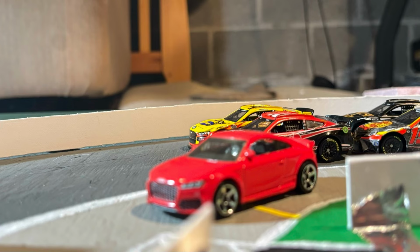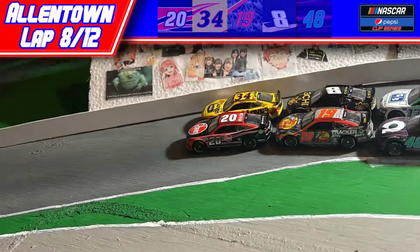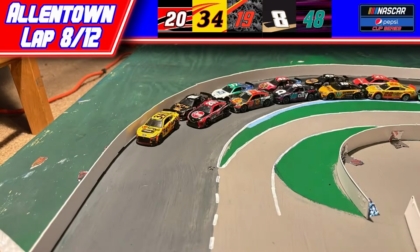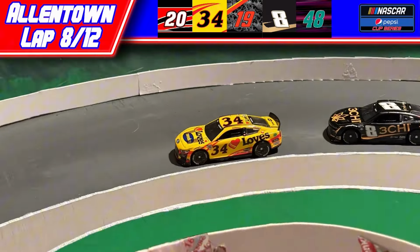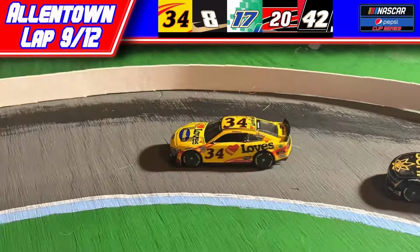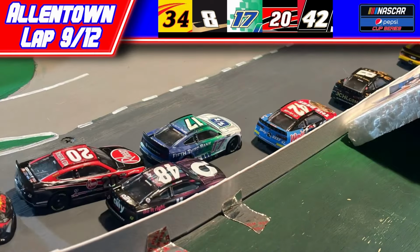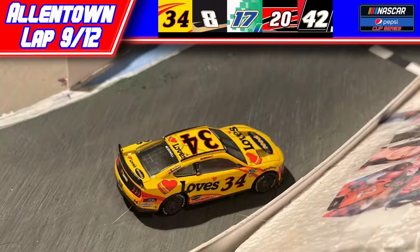So we get ready to come back to the green here. Christopher Bell, who takes the halfway bonus, leads him back to the green with McDowell on his outside. Here comes McDowell. He got a really good restart and he's going to clear for the lead with help from Kyle Busch, who clears for the second position. Kyle Busch has been so strong, but hasn't really been able to get wins in these races that he's had a strong car. Can he do so today as John Hunter Nemechek moves up in third? Noah Gragson the fourth behind them.